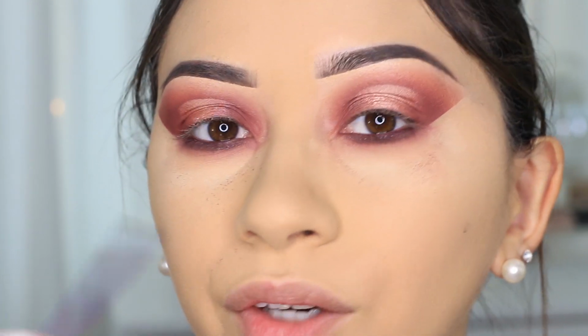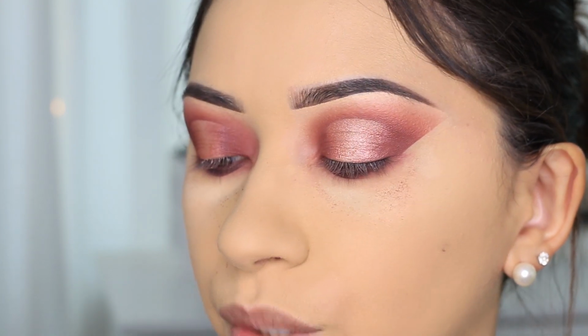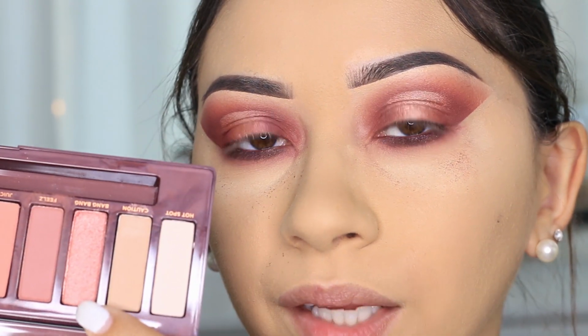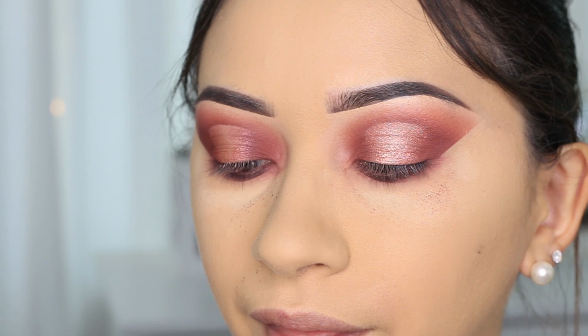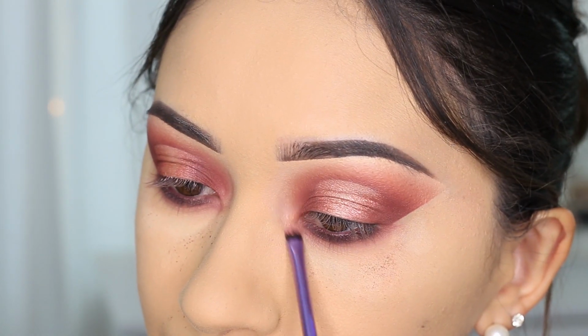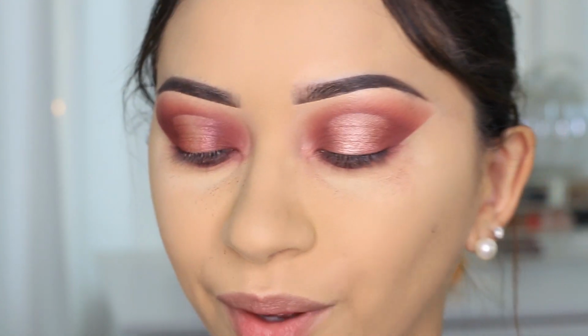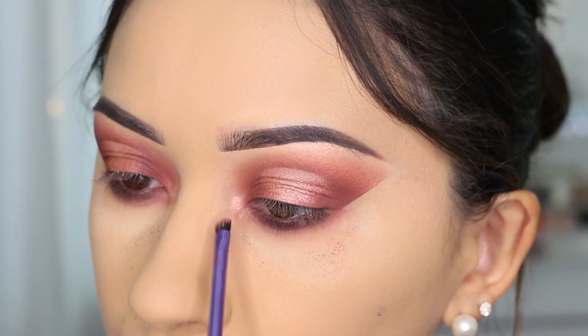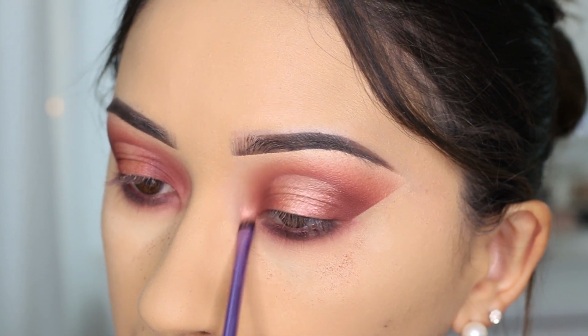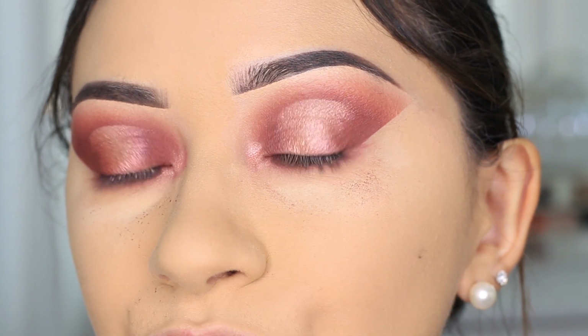And before applying my eyeliner, I'm gonna go ahead and do the inner corner, and I'm gonna use the pink shimmer shade that's in here. It's called Bang Bang, and I'm gonna try it without spraying it, just to see how intense it is. It's a little bit, not really though. So I'm gonna go ahead and spray it. There we go, that looks much better. Okay, so that is the complete eye look. I'm gonna go ahead and do the eyeliner.